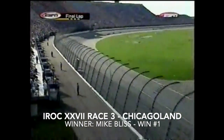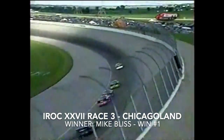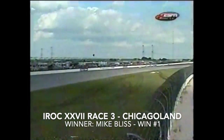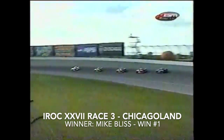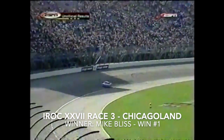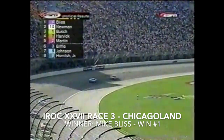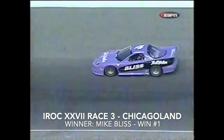There's the white flag. 1 more lap to go around Chicagoland Speedway for Mike Bliss, and he'll have his first IROC victory and become the 42nd driver to take the checkered flag. Here's the interval between 1st and 2nd. There's Newman. In comes Busch, Harvick, Martin, Biffle, and then Johnson is a little bit behind Biffle. Looks like they're going to fall into single file formation. Meanwhile, off of corner number 4, here is Mike Bliss winning his first IROC race at Chicagoland Speedway in 2003. Second is Newman, then Busch, Harvick, Martin, Biffle, Johnson, Hornish, and Sharp.